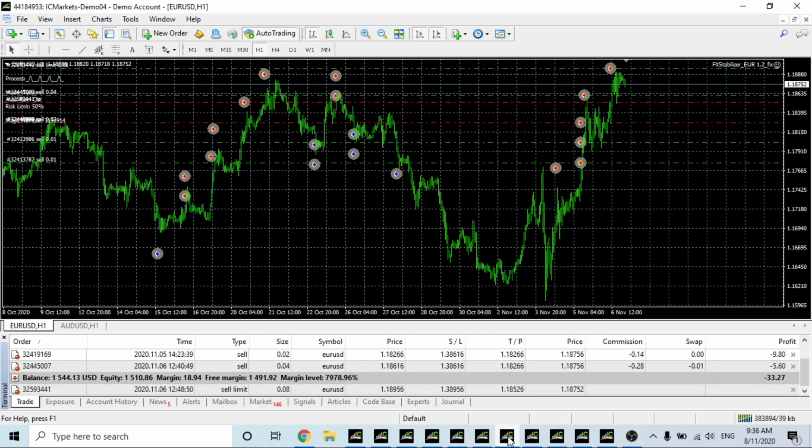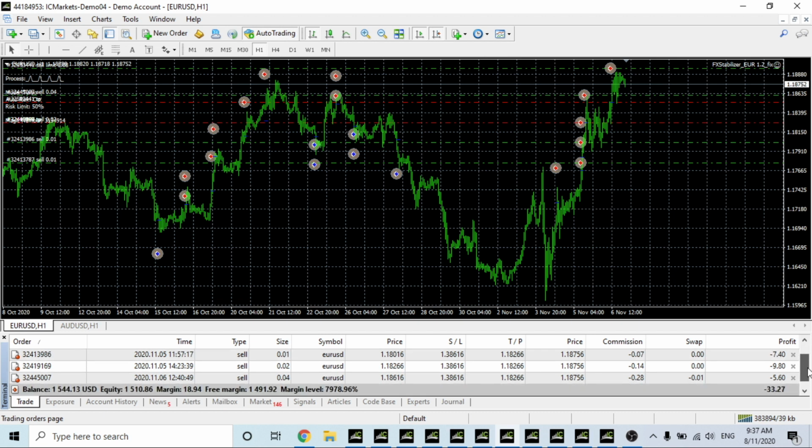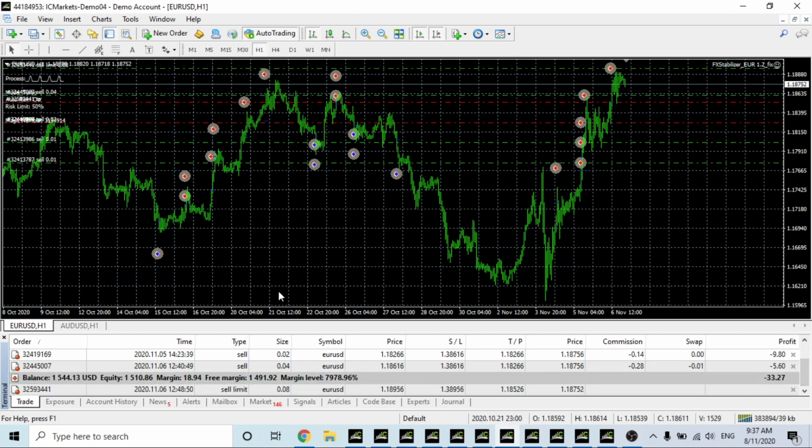So that's good. FX Stabilizer, we could see it didn't really trade the silliness either. We can see here it had a sell limit there, and it's down about $33, but that's not really much at all. We can see that Euro USD has topped out and is starting to come back.